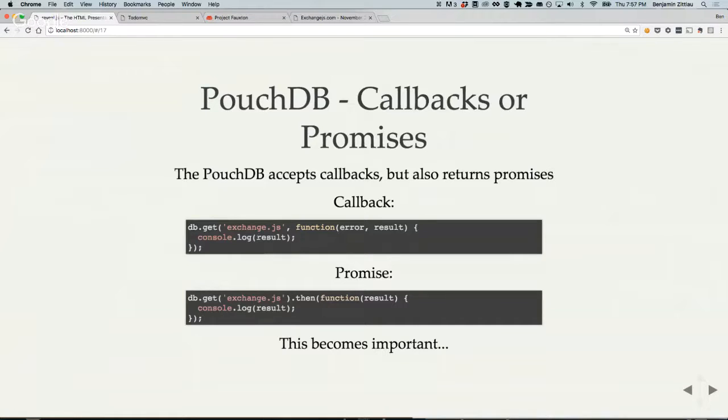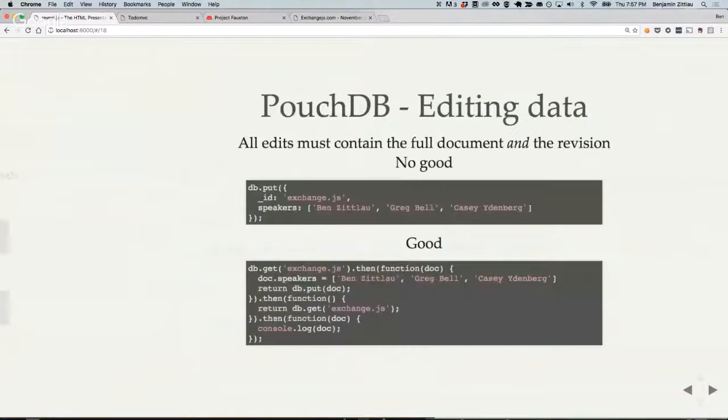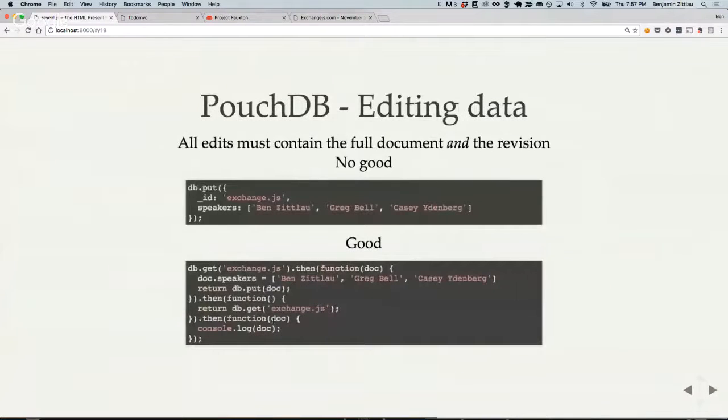But also, like Casey was saying, this can become really important in PouchDB, because you end up doing a lot of chaining with promises, or nesting with callbacks. So using the promise syntax, things tend to fall out a lot better. And especially you can see this when you start going to edit data. So we wrote something, we read it back. What if we want to edit it?